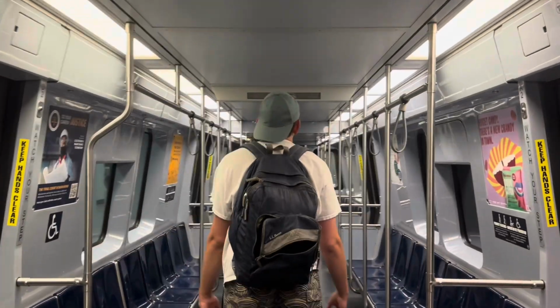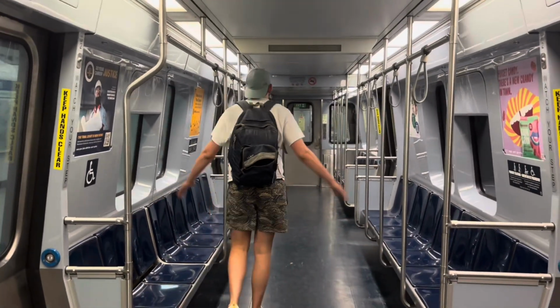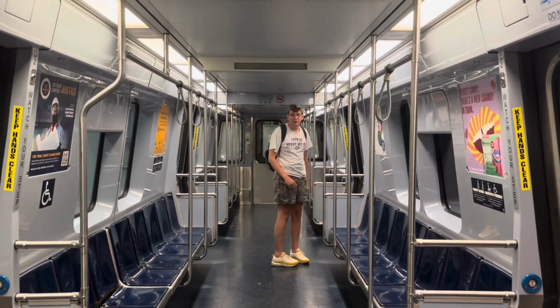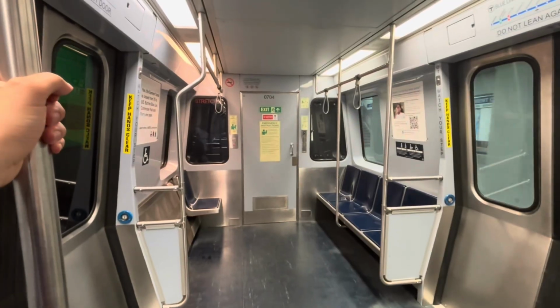All right, we're headed to the last stop now. Can you stop bothering all the other passengers, please? No! It is kind of strange to be the only people in the train car. This car was packed earlier. Last stop for this train is Bowdoin.